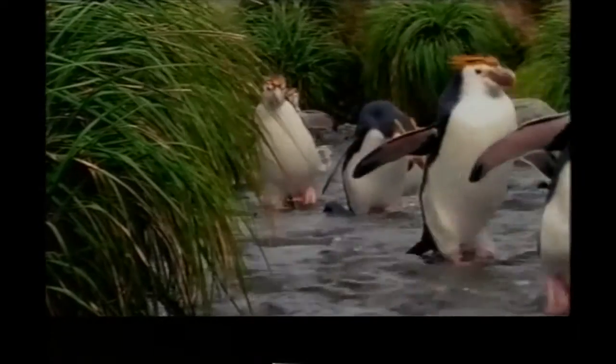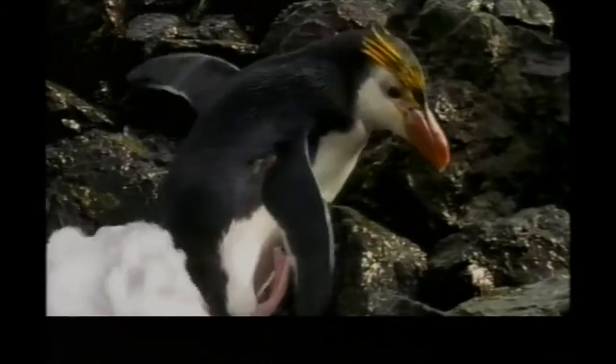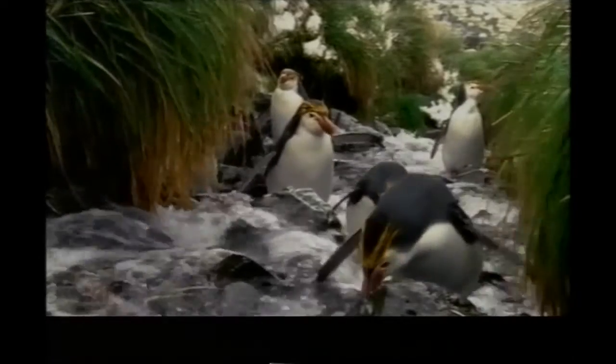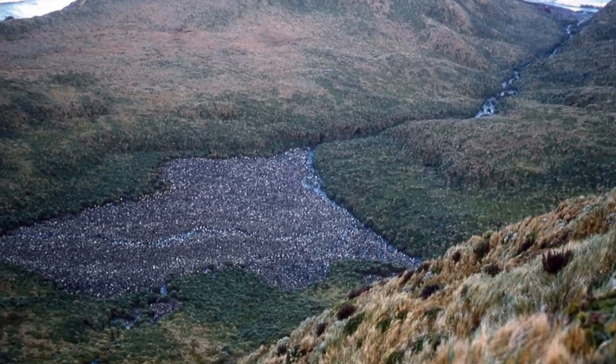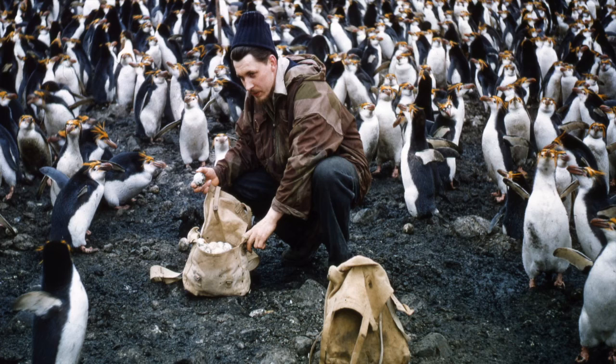On their way up a little creek to a rookery which holds some 60,000 royal penguins. And now here we're looking at the 60,000 penguins on the top of the hill. And this here is a collection of eggs used for scientific purposes.